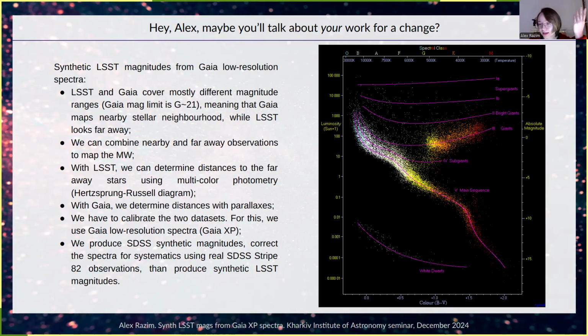So the idea of photogeometric distances, I believe once again that I don't really need to explain what it is, but just in case. We cannot measure the parallaxes with high precision with LSST because obviously it's a terrestrial telescope looking as far as hundreds of kiloparsecs. Well, usual classical geometric parallaxes won't be really precise for these distances. But the idea is that if we have multi-band photometry and multi-band colors, we can determine the precise location on the Hertzsprung-Russell diagram for the stars. If we had only one or two colors, we would have a number of degeneracies.